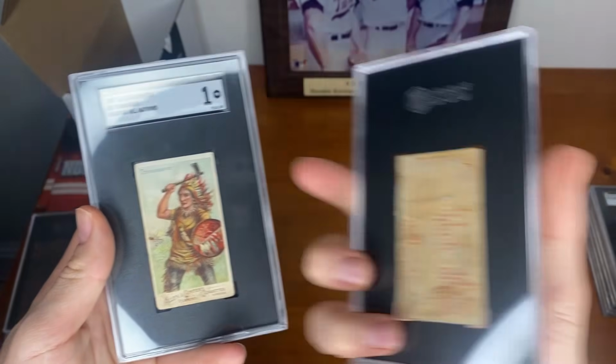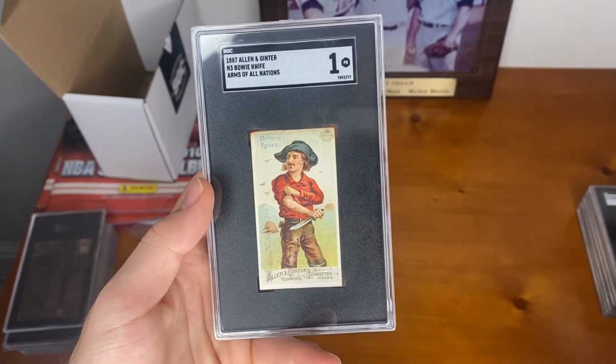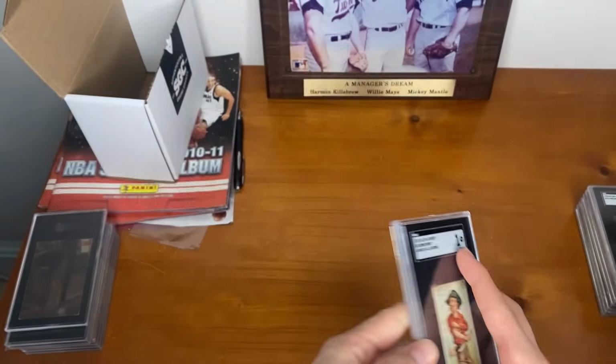Same thing. And these two also are on the back, but we got a Tomahawk, and we got a Bowie knife from the same set.